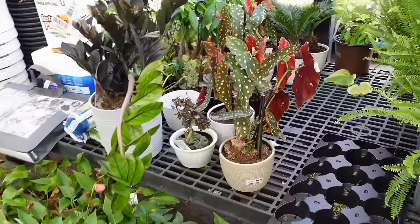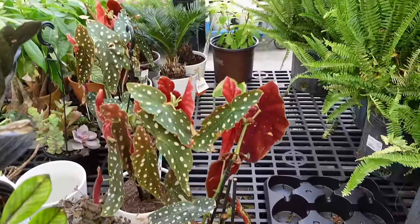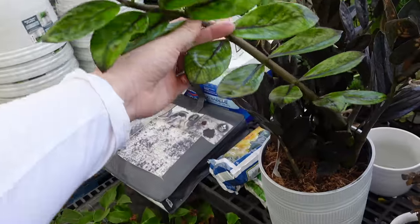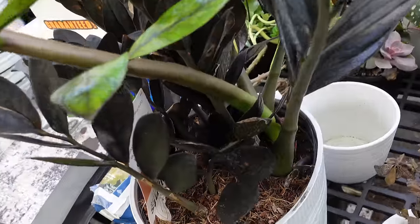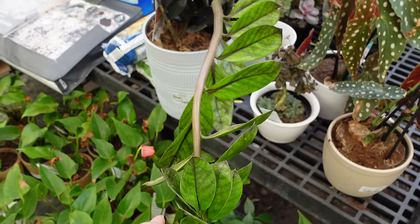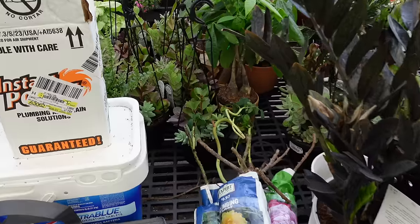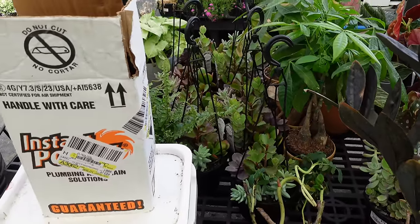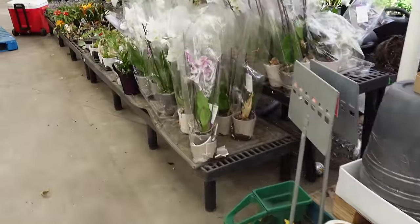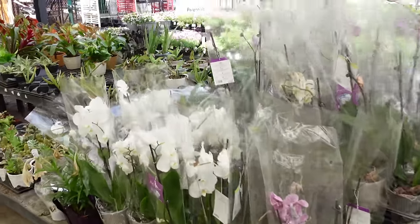Some begonia maculata. Wow, look at that. Look at that Raven's ZZ stalk. It's huge. Look how chonky that is. That is humongo. Got some succulent arrangements there on that other side. Lots of orchids.